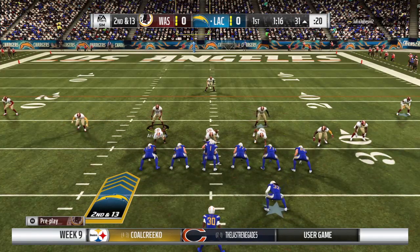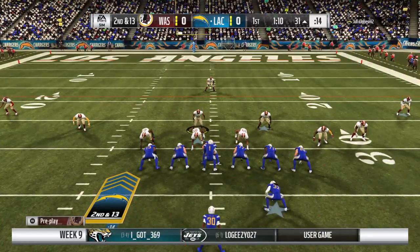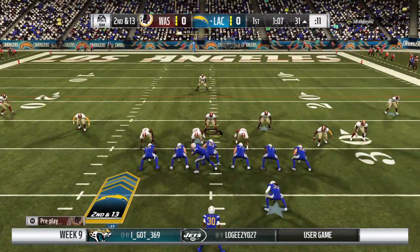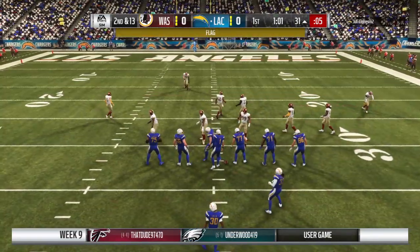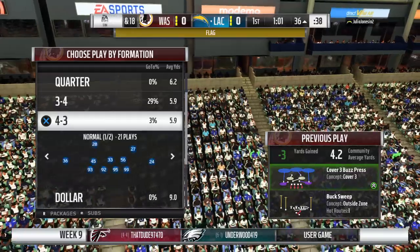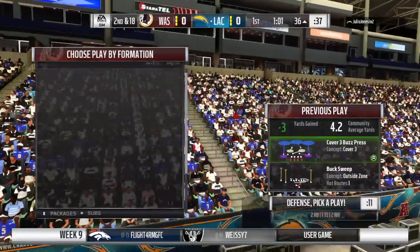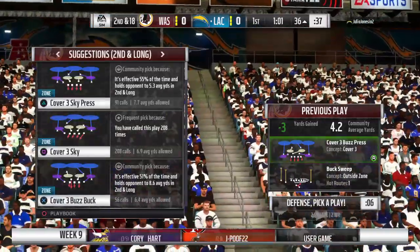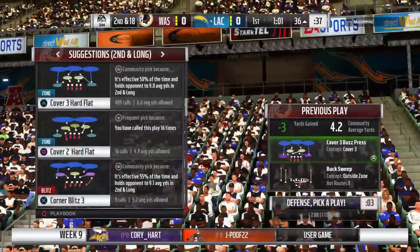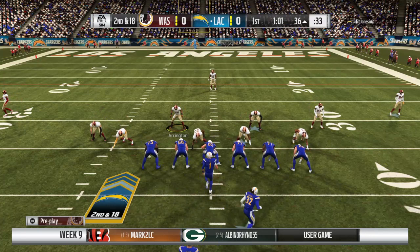Here's 2nd and 13. And now some motion before the snap. And this will be our first penalty of the night's proceedings. And that false start penalty certainly not helping their cause here. 2nd down and long.